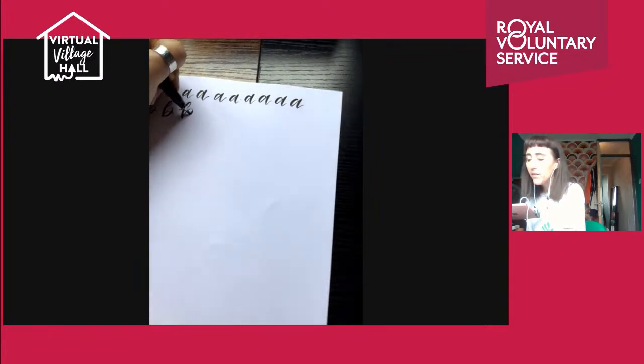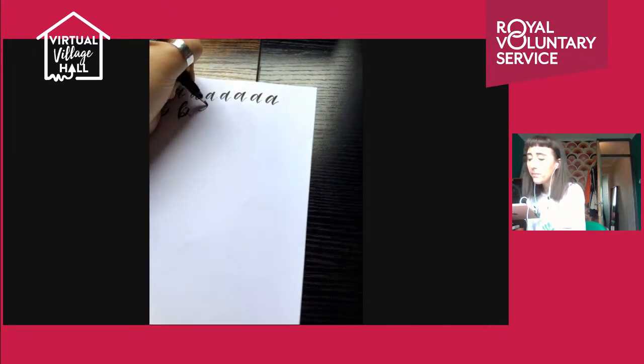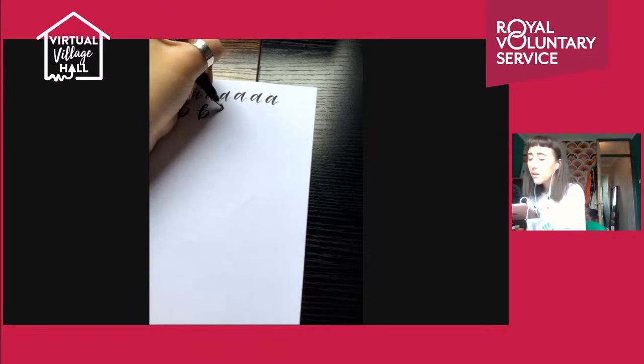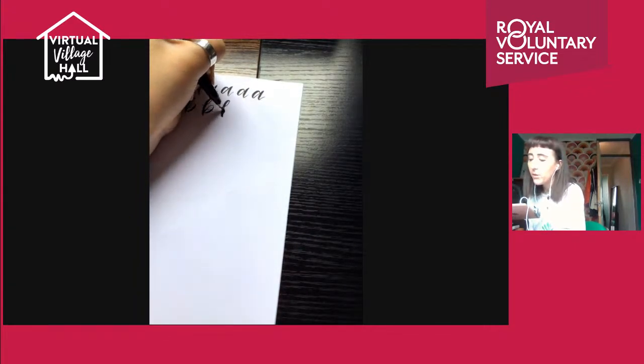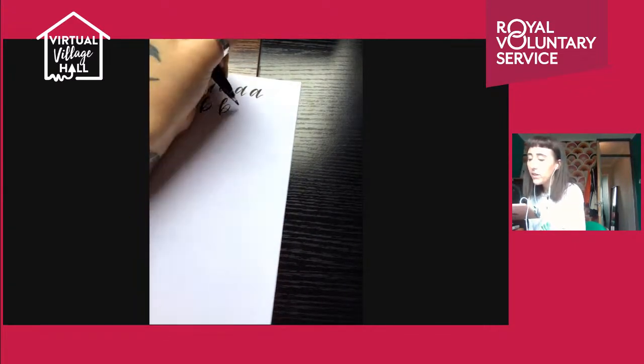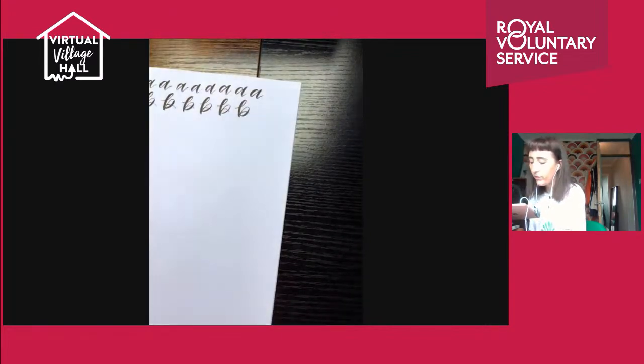Keep whistling. I'm going to try and stop doing that. So we're going to go up thin, down thick, and round, and another flick. So your pen's really taking a battering now. It's probably going to start getting a bit scratchy, but that's okay. It's not broken. They just need a rest after a while. Just like we will, after all this beautiful writing.